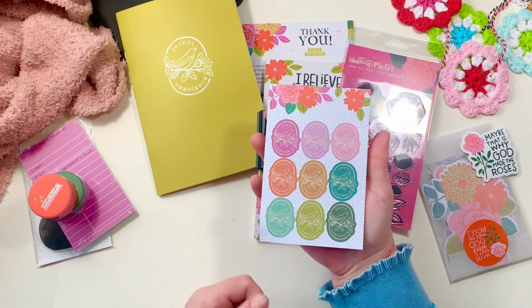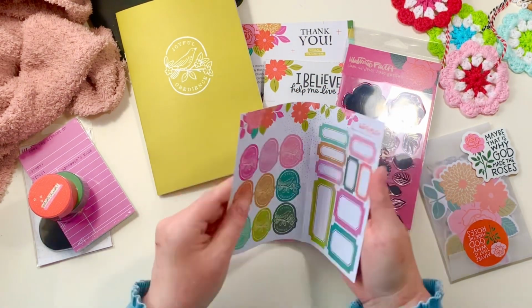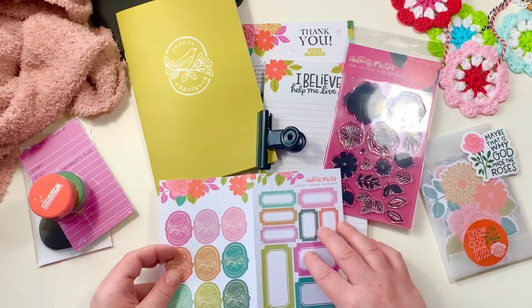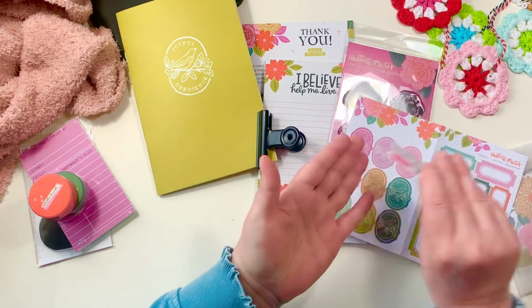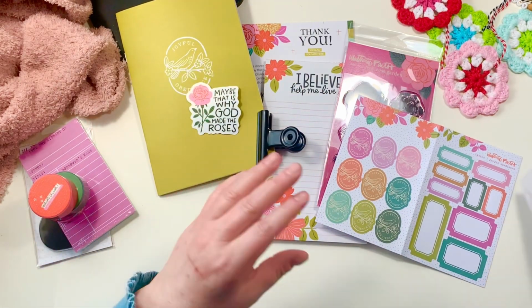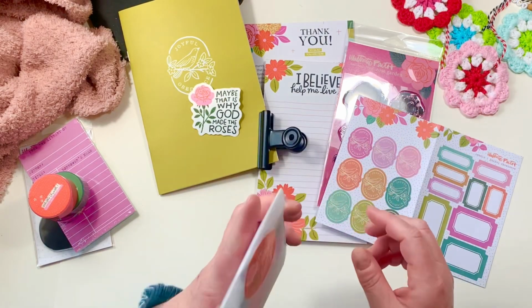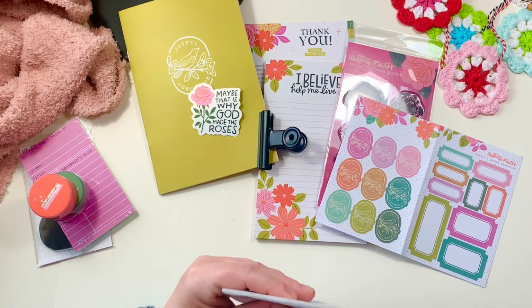Here is a sticker set. Again, how gorgeous are the colors? Okay, so this is a 6x8 Joyful Obedience labels sheet, and then it has the Joyful Obedience sticker, which is going to match with a stamp that I'm going to share with you later. Here's a vinyl sticker that says, maybe that is why God made the roses. Those label stickers and the vinyl sticker you can pick up individually in the shop.